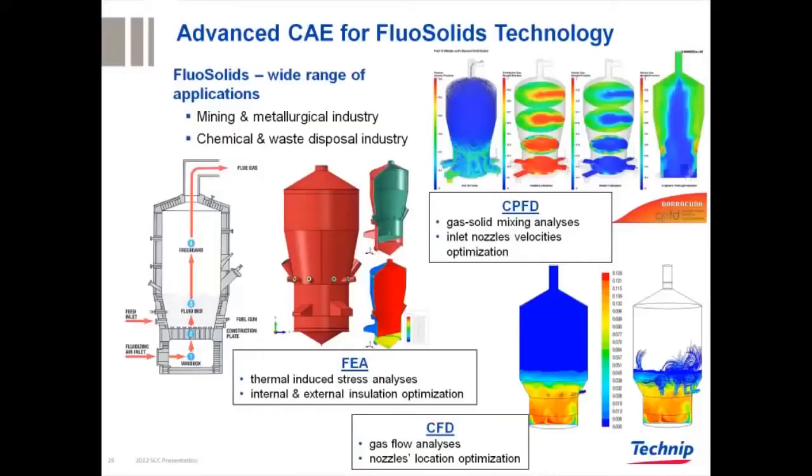Finally, we have what we call flow solids technology. This is fluidization of a solid stream. That is done by entering the solid stream into the vessel and a hot gas stream vertically from the bottom up. And that actually suspends the solids and turns the solids and the gas into a fluid. That enables certain reactions to take place in a more advantageous atmosphere, which means quicker, with a shorter residence time in the chamber.